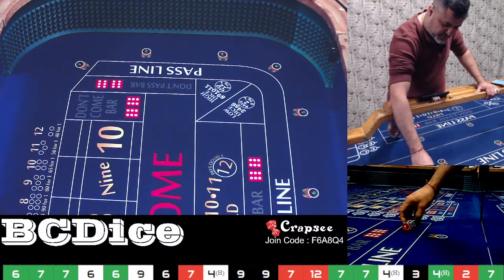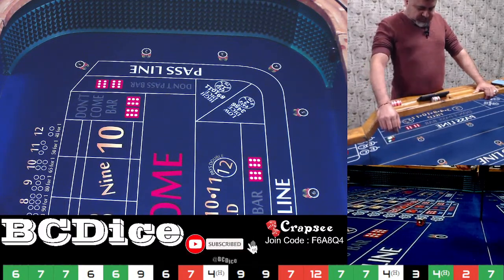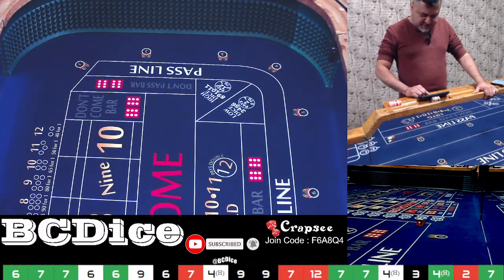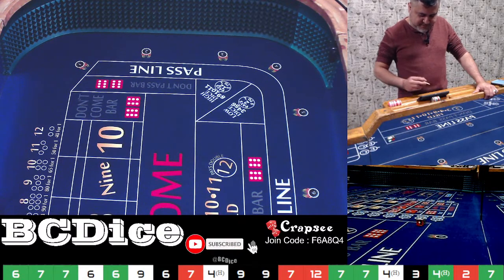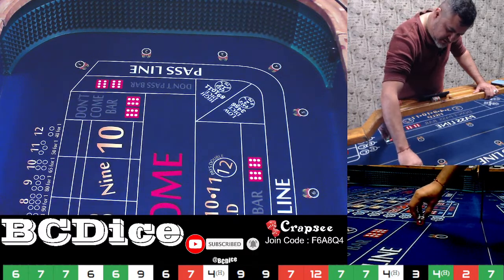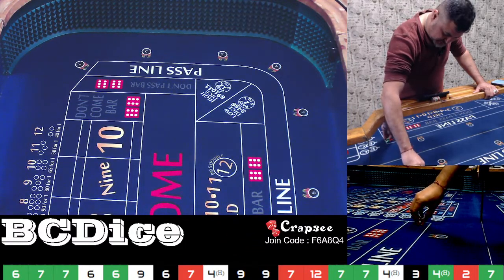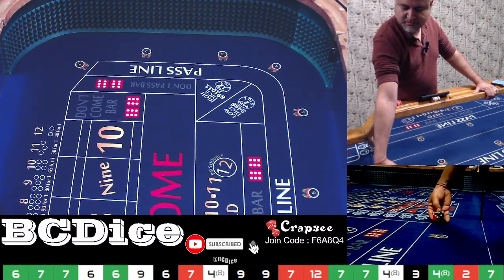It would be nice if a hard way had hit, especially the hard 6. Okay, I need to adjust my hedging, because I think I was a little bit too aggressive on my hedge because I had left it from the previous bet. So let's go ahead, and we're on our 8th roll for this shooter. 8th roll.